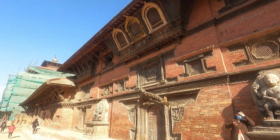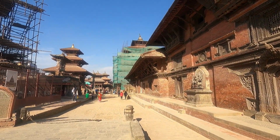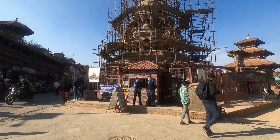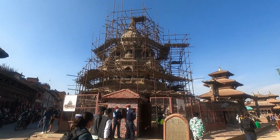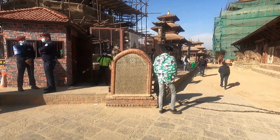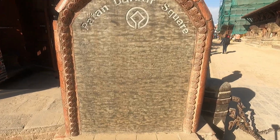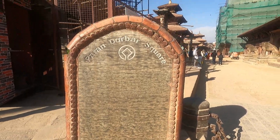So there is an entrance to the Patan Palace complex, and there is a ticket counter to the left side. They charge 1,000 rupees, and there is a temple under construction. This is listed as a World Heritage Site by UNESCO. So the UNESCO World Heritage symbol represents that the place is listed in the UNESCO World Heritage.